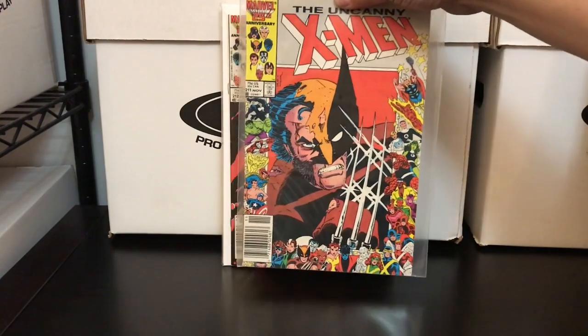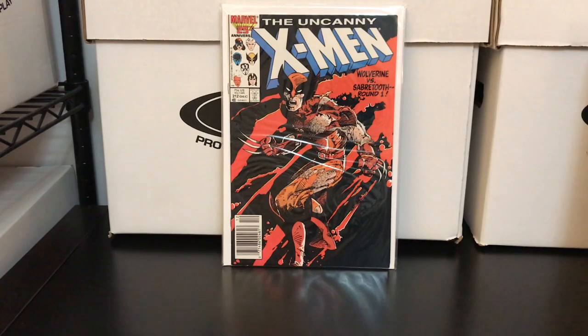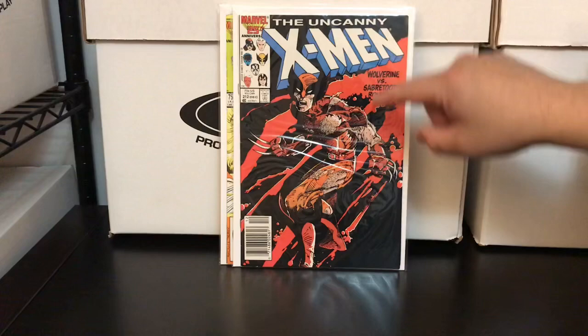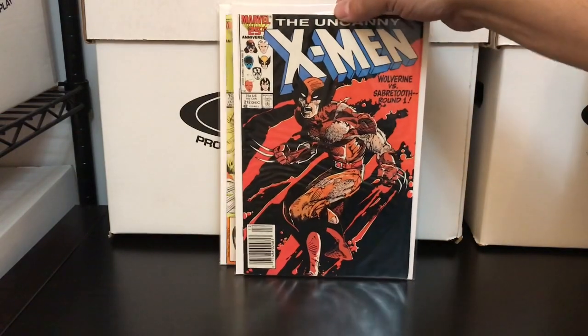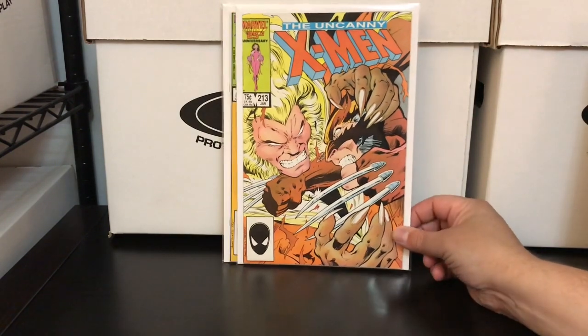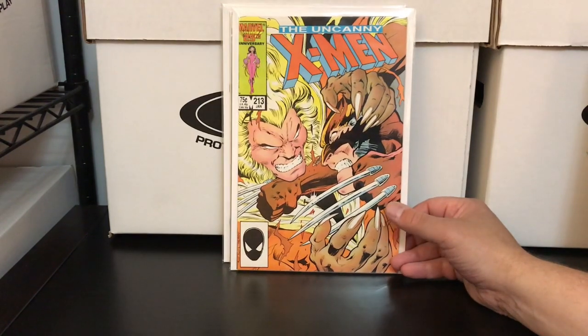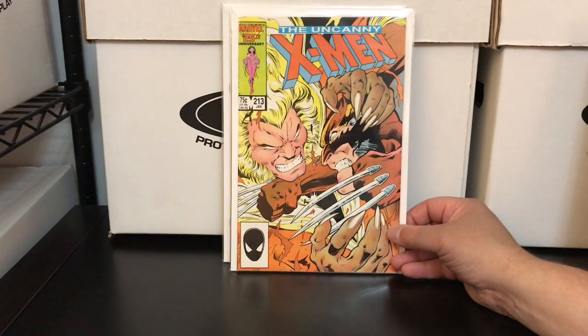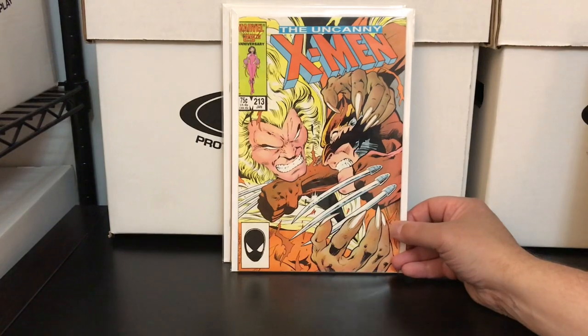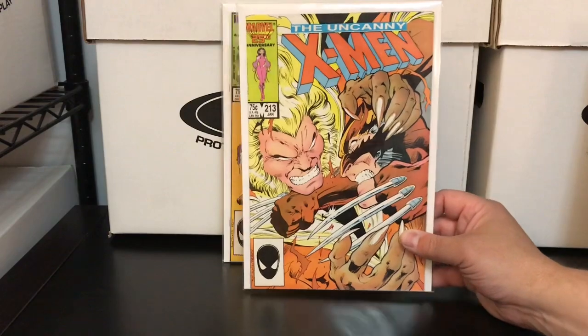Number 211, though, I always recognize the 25th anniversary border covers. This one is pretty well known. This first battle of Wolverine and Sabretooth, newsstand edition, so that's very cool. And then more Wolverine, Sabretooth, and I think the first time Betsy Braddock calls herself Psylocke, and also the first cameo of Mr. Sinister.